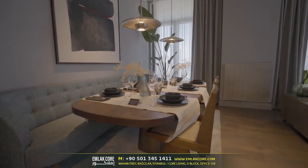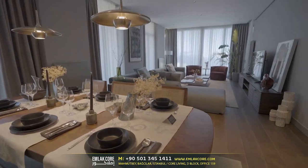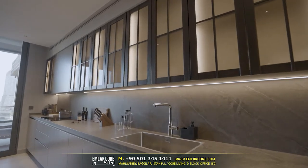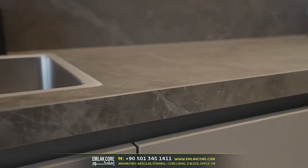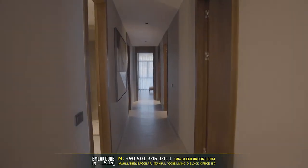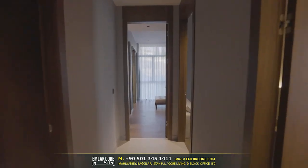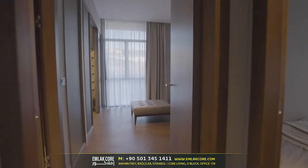I will show you now our 5+1 sample unit of 230 square meters. This is one of the several available 5+1 options in our project. It has a smart home system, and we will have a beautiful entrance closet and metal finish sliding doors for both the kitchen and the living room.